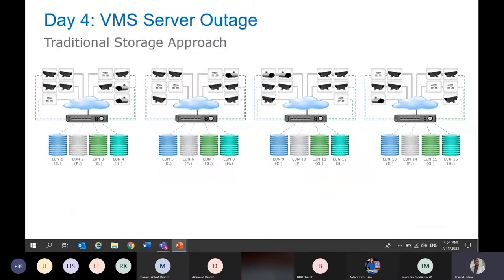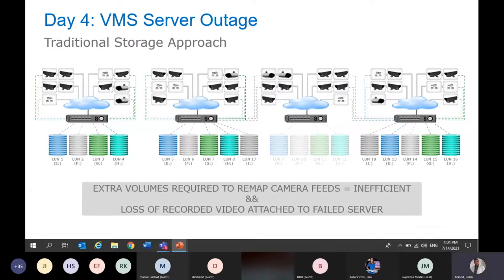What about if the server itself is out of service, a server outage? What will happen in the case of traditional storage? This is what will happen. If the server is out, all this part of the storage will be useless because it cannot be reached or used. So there is loss of access to all the recorded data attached to the failed server. And then you have to remap all the cameras to go to different servers until the main server returns to work.